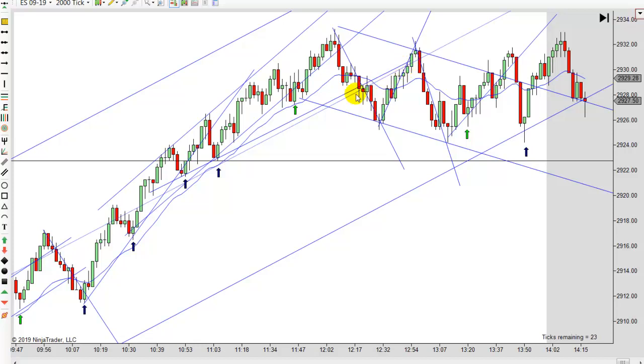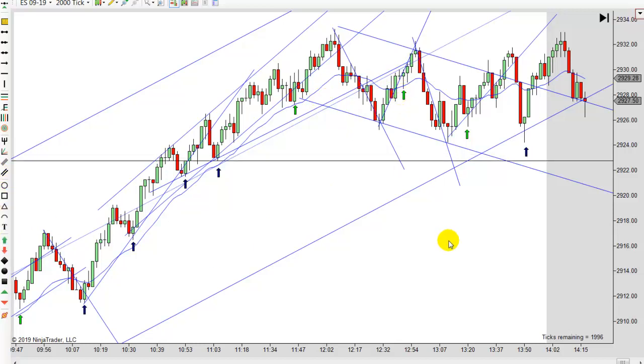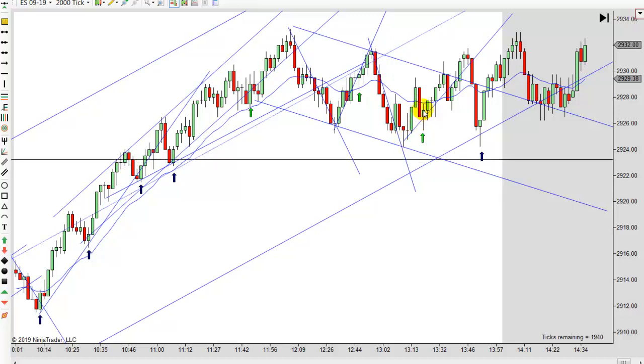The only problem is it's right into the midline. There's a couple of different things going on there, but it's still one that you could argue for. And there's others in here you could probably argue for, just like I've said the last couple of days. I'm only marking the real obvious best trades because there's so many of them. But of course we come back here and we bounce, and you confirm this trend line.